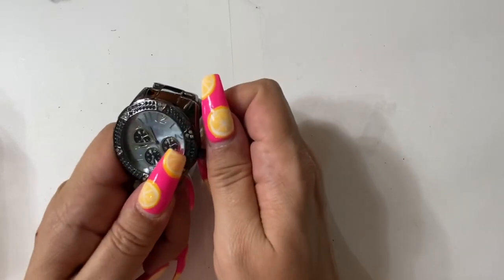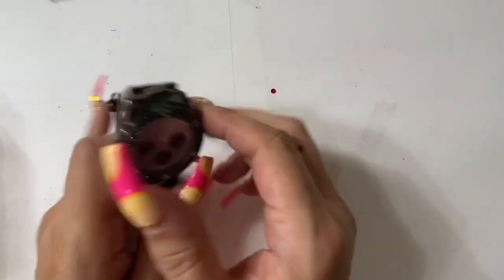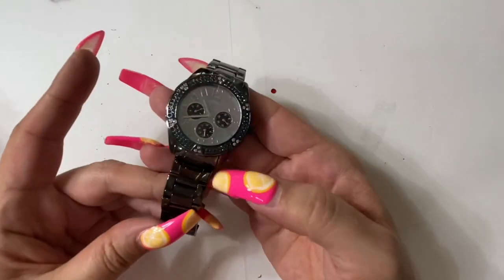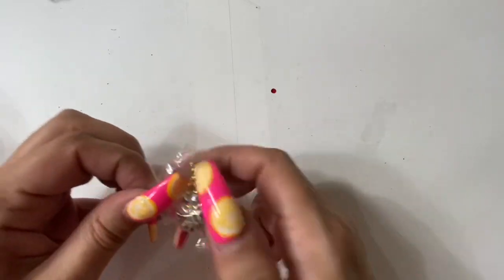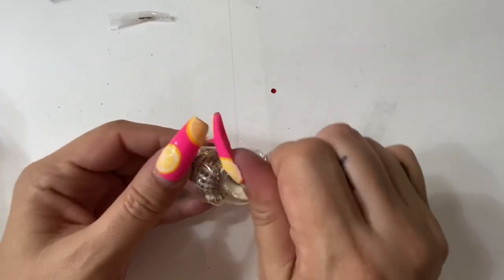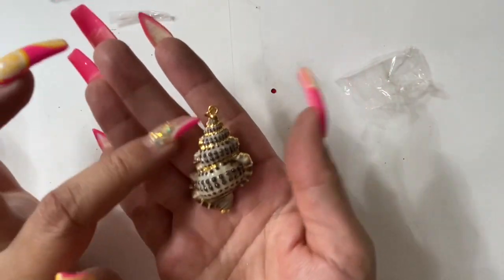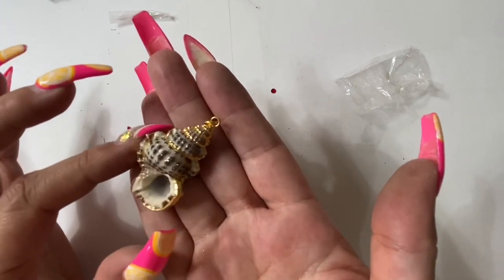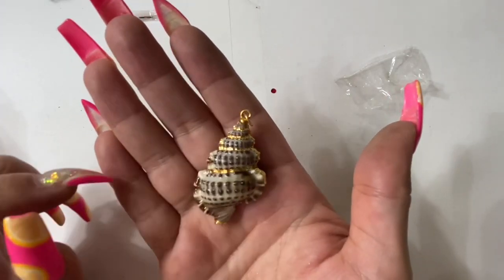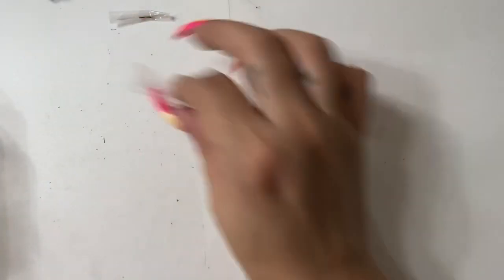I don't know how to do this. It's not, oh, it is winding. Okay, so that's fine. I could probably sell this for like $20, $25. This is pretty. Oh, this is a pendant. I like this. It's like a conch shell. Look at how cute. There's the little loop for the chain. I love this. So that'll definitely get a chain and probably like $20 on that. I'll put that to the side.